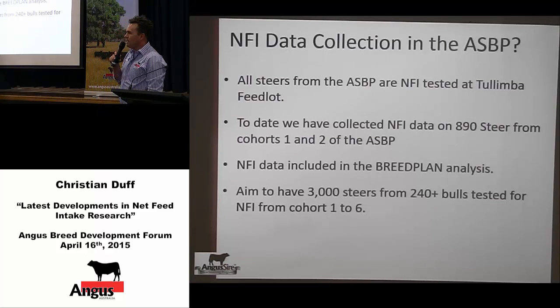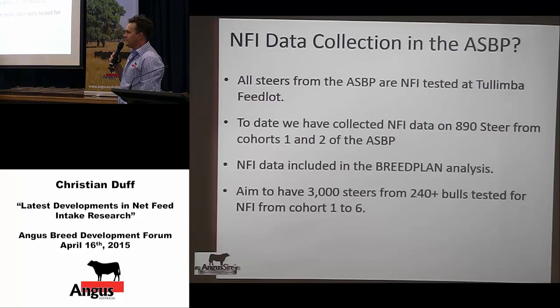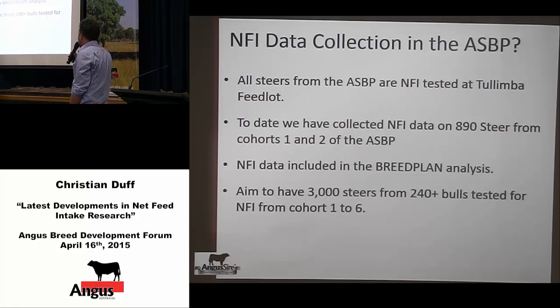Then NFI data, once we get the whole cohort collected, feeds into our pre-plan analysis, and we'll also utilise it to update our reports, our progeny averages. And I guess by the end of cohort 6, what we aim to do is have at least 240 bulls tested through this system across around 3,000 steers. Okay, so we're going to have a good data set for net feed intake. I would argue it's better than probably anyone has around the world, and particularly our competitors, competitive breeds and other things. So we'll be in a pretty good situation with this particular trait.